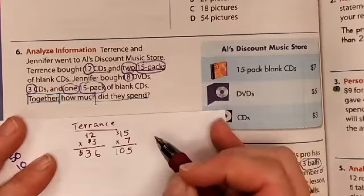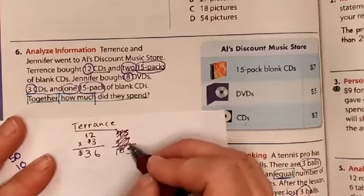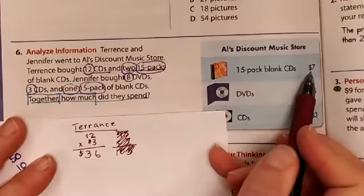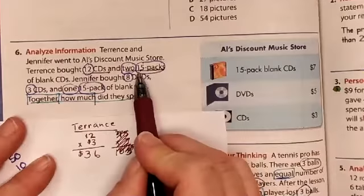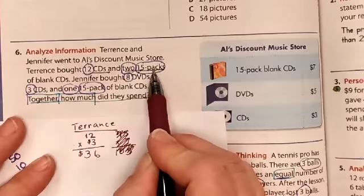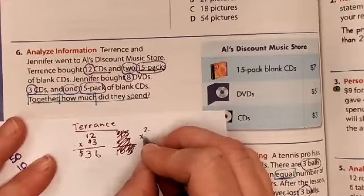I did something wrong here. He didn't spend $105. Goodness, Miss Raymond. I accidentally took this number times 7. Is that how many? Did he buy 15 packs? No, he bought 2 packs. So I just need to do 2 times 7.